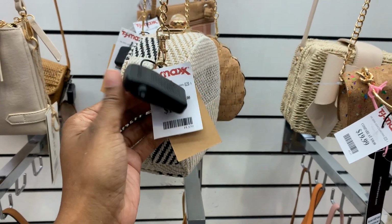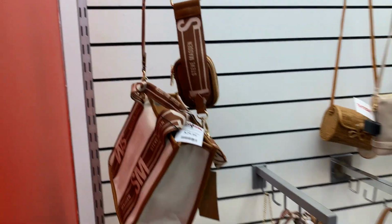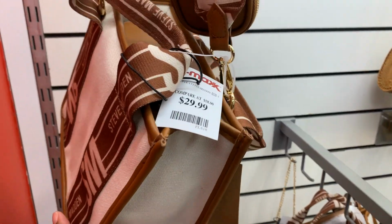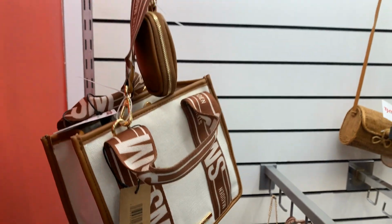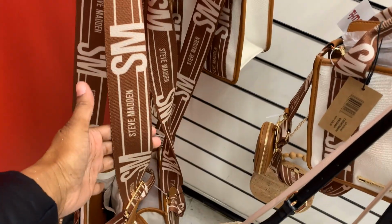So $20 for this one right here, and it has a cute little circular shape. I thought that one was nice. This Steve Madden one right here, I just like the print that's on it. So $30 for that one, and then it has that canvas, so the colors really pop together for me, and it comes with a little matching coin purse. So you might want to grab something like that. Just a lot of cute different bags.